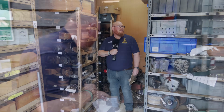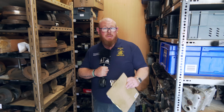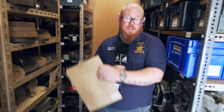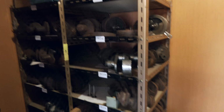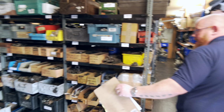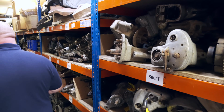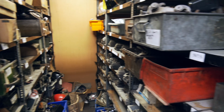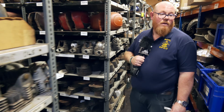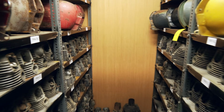Let's have a look. So as you can see, this is quite neatly organised into different areas, used parts particularly. Behind me we've got our crank section, so if I dive out of the way you can have a quick look in there. Coming down we've got our gearbox section, gears, all the sorts of bits and pieces you might need. Moving slowly towards cylinder heads, plenty of those in stock, Interceptor, Bullet, you name it, give or take. Got the old gearboxes on the left, suspension. Let's have a look in here.